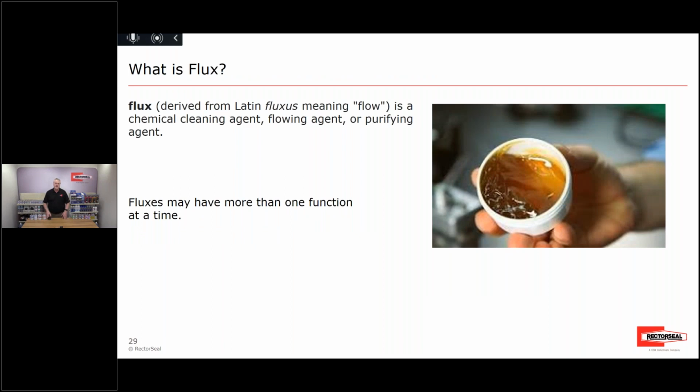That leads us to flux. What is flux? I like that the Latin word means flow, because that's actually what the flux is. It's a cleaning compound. It's a flowing agent, a purifying agent. But as I said earlier, different applications require different fluxes.